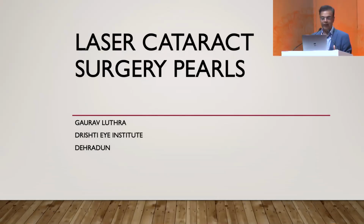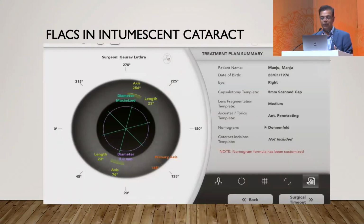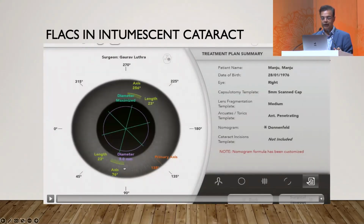Thanks, Dr. Ramamurthy. I'll immediately go on. Thank you for asking me to speak on this topic of laser cataract surgery pearls. I'll try to take you through the various situations where laser cataract surgery actually scores over conventional cataract surgery, and then we'll see how these get influenced by the various ways we can get the best out of it.